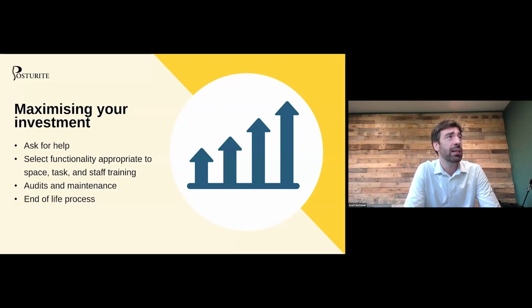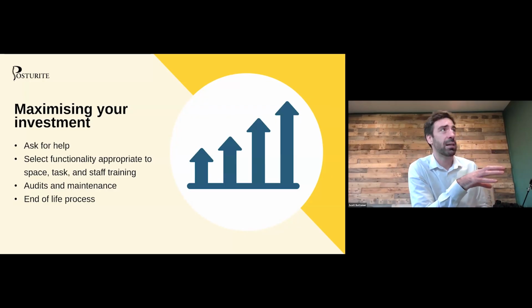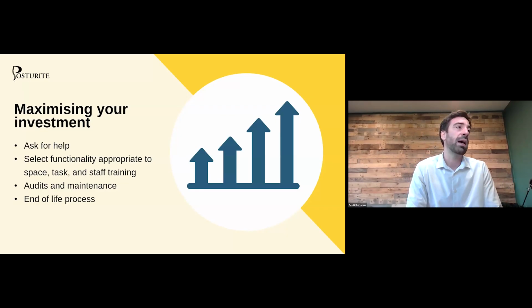Audits and maintenance I've mentioned already. It's something we can support on, but it's something you can do internally as well. It's just making sure that the asset that you've purchased is performing the way that you expect it to. Have you bought a very good ergonomic chair, but because of the way it's been treated in a particular area, on year 7 out of 15, there's some negative murmurings that these chairs are falling apart? This is ridiculous, we need some kind of change. By keeping on top of the audit and maintenance schedule, that can very much overcome those challenges without the need to replace your chairs. And then finally, an end of life process.